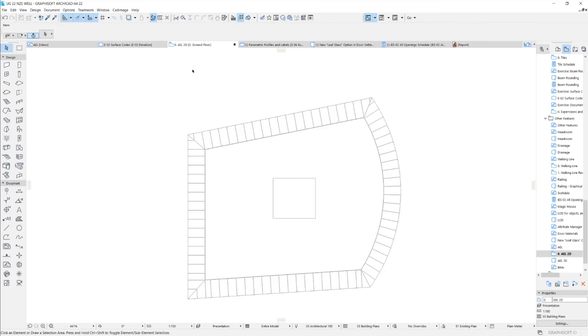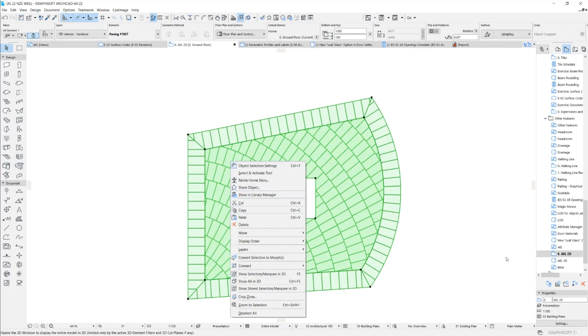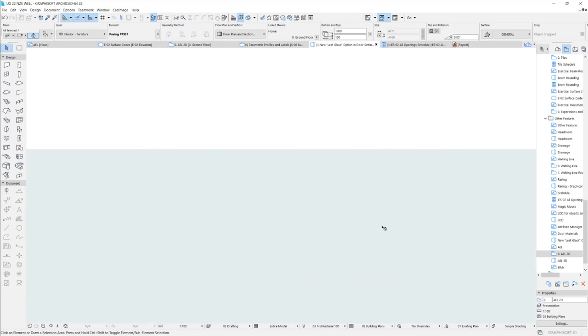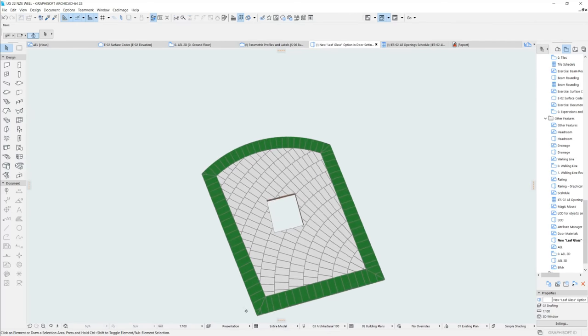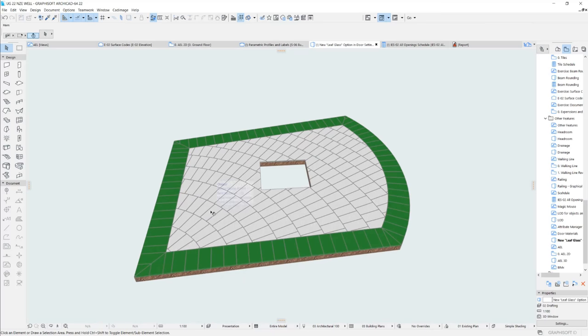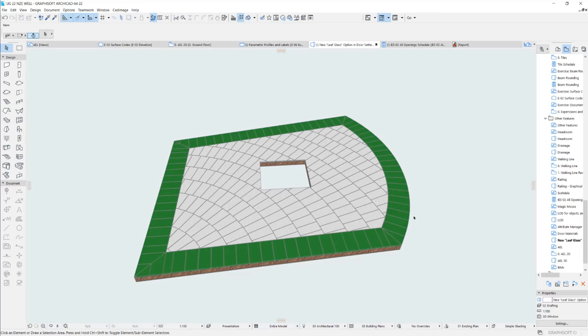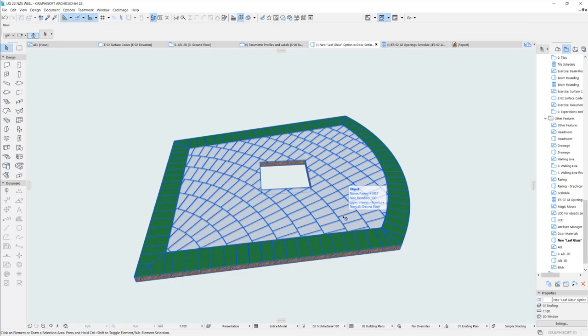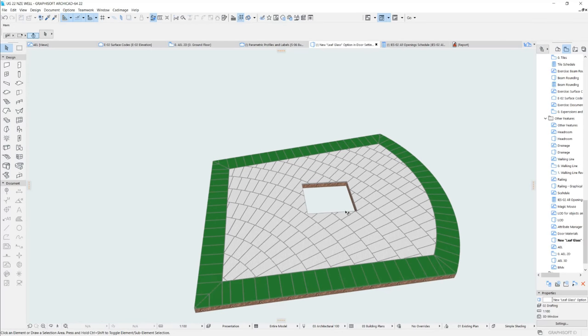Now I can go to the 3D. Pretty cool. You can go and be very creative with this little tool. This is very handy. Many times you want to create a paver, especially for urban and exterior design. So now you can do so, and it's pretty easy and interactive to do. This is a pretty cool tool with built-in editing options. So that's pretty impressive.